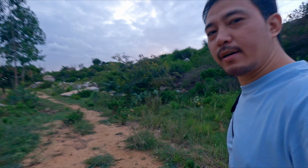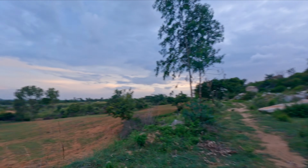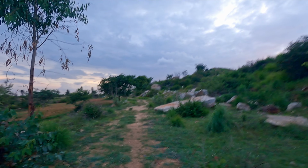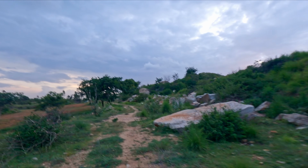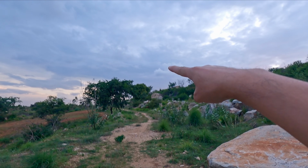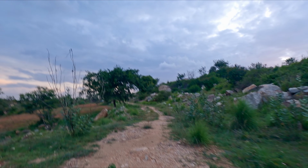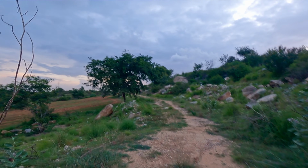I've just taken a small route over here, and this side, when you go, there are fields around, and you can hang out over here also. Actually, it's a good place. And if you have any off-roading bikes and all, probably you can come over here to explore. There's a good track, and there's another hill on back side of that. Once my bike comes, then I would love to come over here and explore one more time.